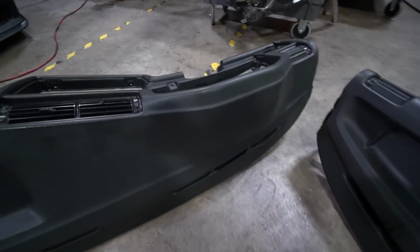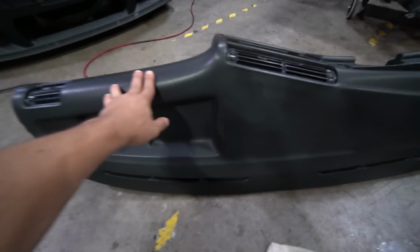I probably should have installed new foam for the ventilation system since the old one was pretty bad and useless. But one, I did not have the material on me, and two, I don't think I'm going to be using AC in the future, especially with the swap that I have planned for the E30, so I skipped out on it. And I'm definitely not taking the dash back out just to do that. So I went ahead and fully cleaned the dashboard I'm going to be installing onto the car.